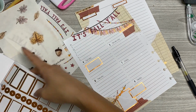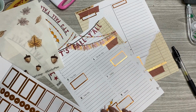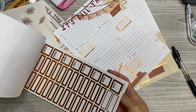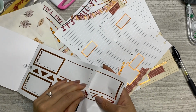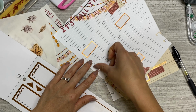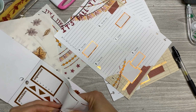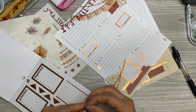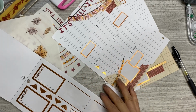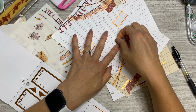I wanted to use this dot one to go with the one on the right. Then I saw some, yeah, these triangles, just to switch it up. Boxes, dot stickers, dot markers, any kind of little bullet, arrows, things like that could be used to indicate tasks or to-dos. I just think sometimes using something like this can break up the boxiness.